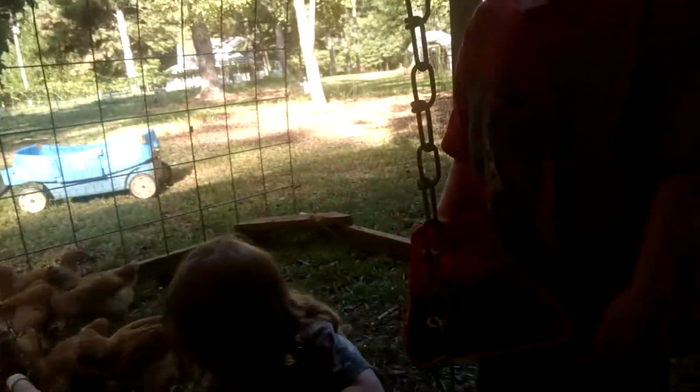You got some feed? Okay, can you feed the chickens? You can dump it out on the ground with that, the seeds. But the nice thing with how we have this set up that I like is there isn't really waste. Even if the meat chickens don't eat it, as you can see, the egg layers are behind us cleaning up what the meat chickens don't eat.